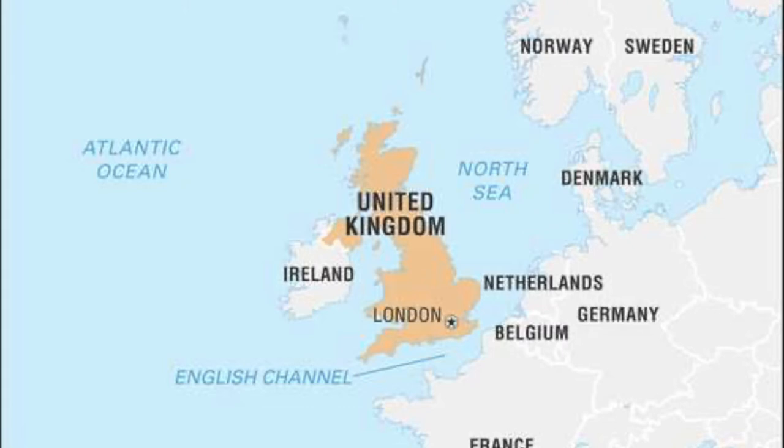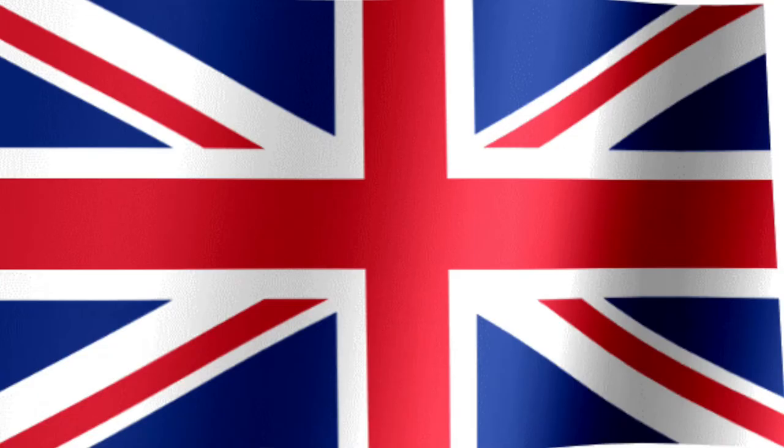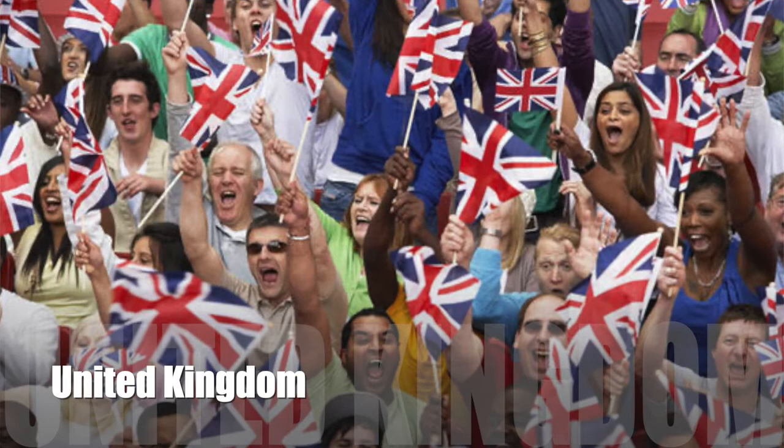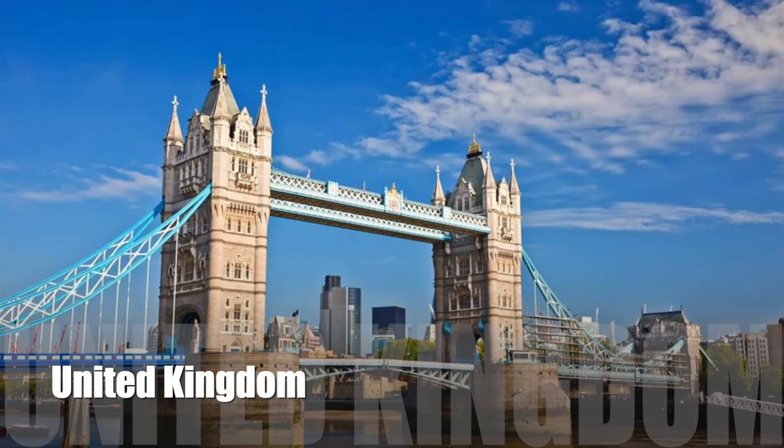This national flag is red, white, and blue, which are combined crosses of St. George for England, St. Andrew for Scotland, and St. Patrick for Ireland. Initially, the Union flag was called a jack only when it was flown at the bows of British naval vessels, but it was commonly called the Union Jack by the late 17th century. Now either name is acceptable.